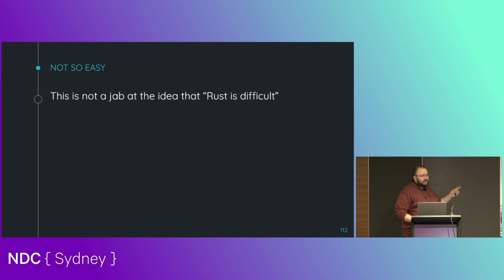And this is not a jab at the idea that Rust is difficult, right? There's a feature in Rust where you have to tag the memory, like, where is the lifetime of the thing? I have written projects, I've written an entire Sudoku game. I did not use it once. Because like with any other feature, if it's not useful and I don't need it, I don't have to use it. So sure, I might have to learn a bit more then, but that's not integral to the thing.